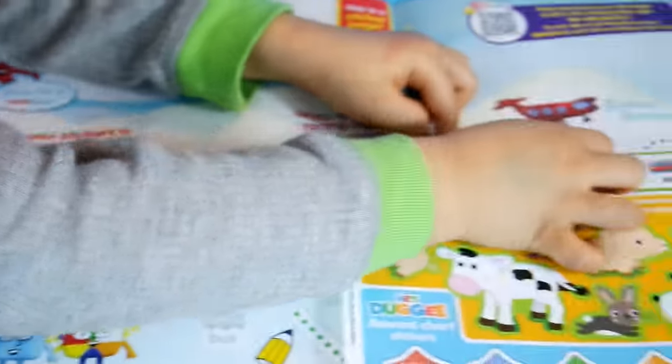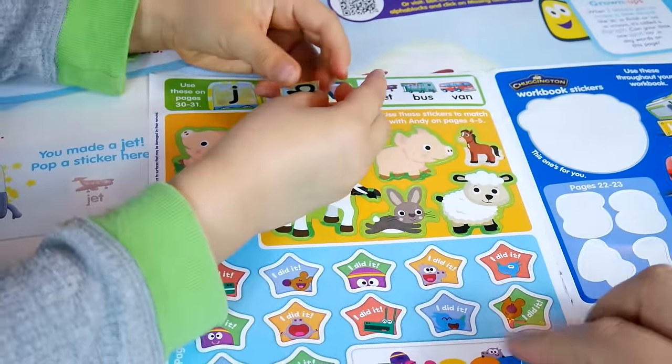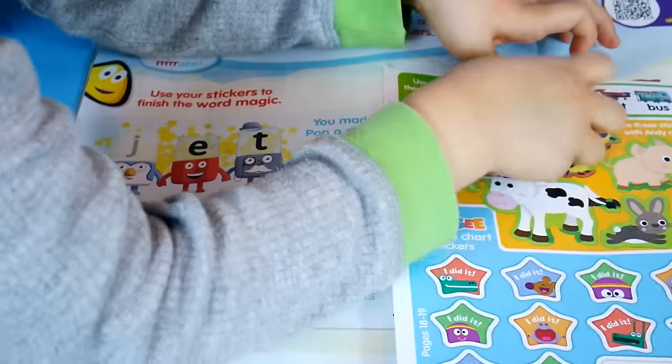I didn't show you this month's sticker sheet, it's just here. It looks like this, and the Hey Dougie stickers are really cute, the reward stickers, so that's definitely going on the wall.